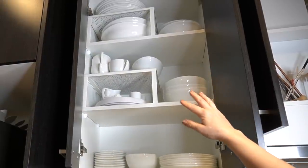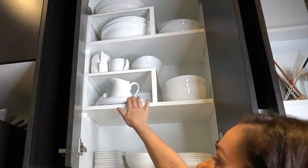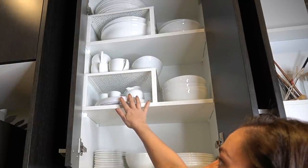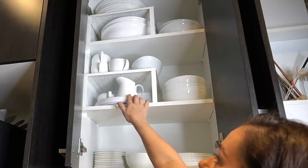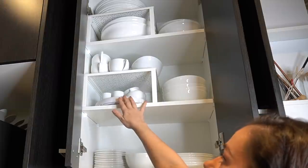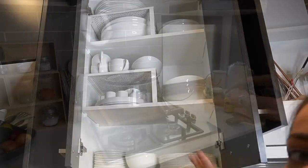They are honestly indispensable. And then again, just to make the best use of the space and make sure there's no wasted storage space, another Lazy Susan with just some little bits and pieces. So there's some sauce dishes, some little gravy boats, a milk jug, and then some egg cups there. So you can grab them easily just by turning it around and getting what you need.